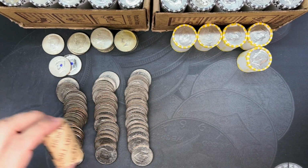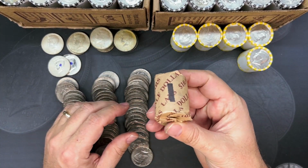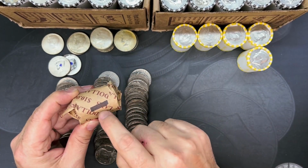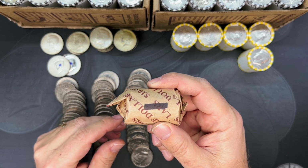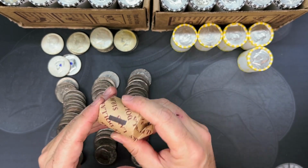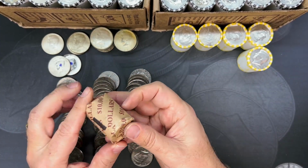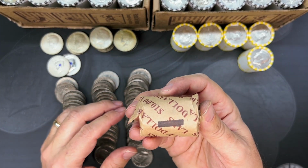And just so you guys know, typically when I return rolls to the bank, that's my little mark that I put on them. So if you see these $50 again with this mark, they're mine. They've already been searched. I've already pulled the silver out. But every now and then I do throw NIFCs away in these. So if you're an NIFC hunter, you might still want to pick them up.